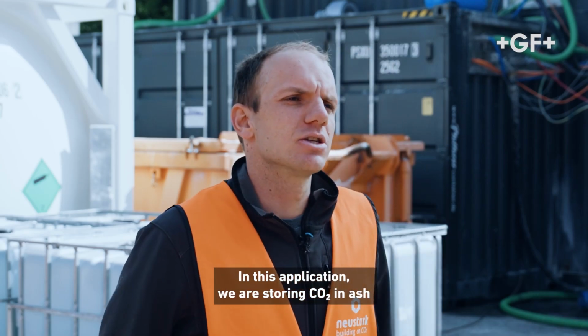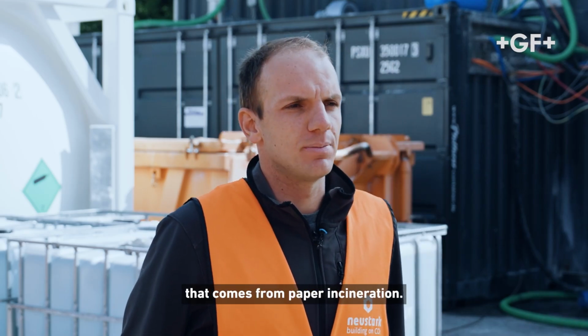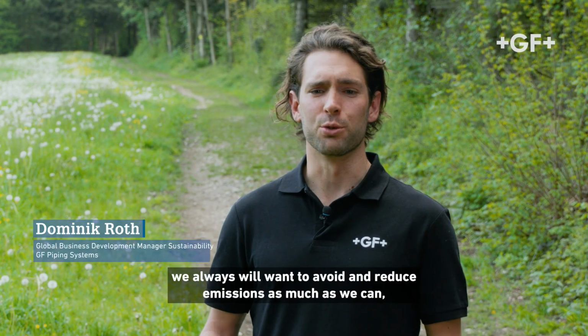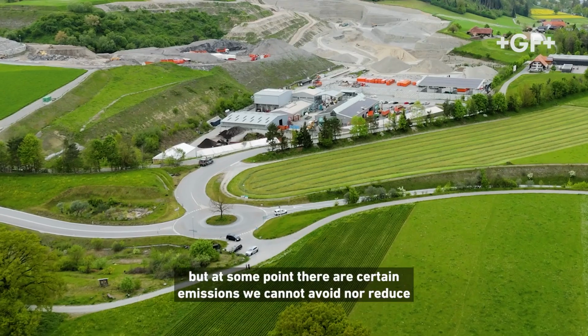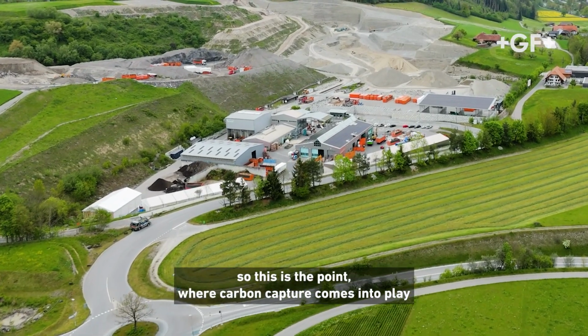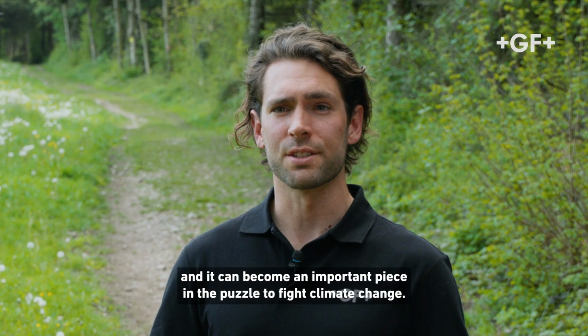In this application we are storing CO2 in ash that comes from paper incineration. In the fight against climate change, we always want to avoid and reduce emissions as much as we can. But at some point, there are certain emissions we cannot avoid nor reduce. So this is where carbon capture comes into play, and it can become an important piece in the puzzle to fight climate change.